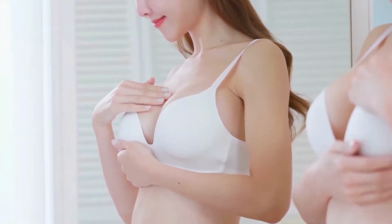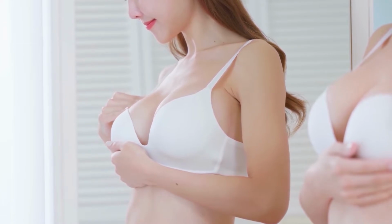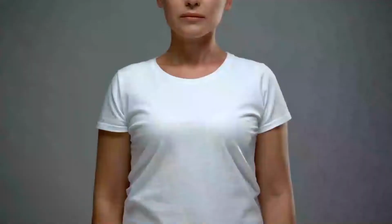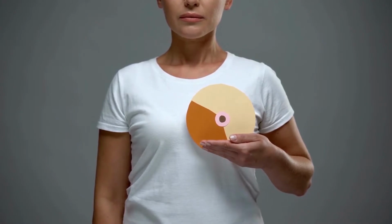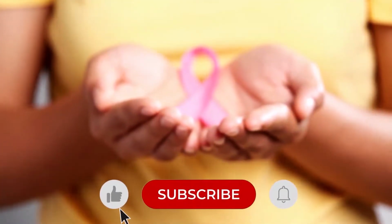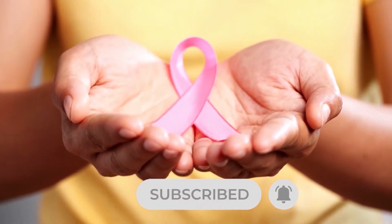The presence of a breast lump is commonly linked to breast cancer, but the symptoms can differ based on the particular type of breast cancer you have. Even though a lump is a common indicator, it's feasible to experience breast cancer without one. So, if you want to know everything about breast cancer signs and symptoms, this video is for you.